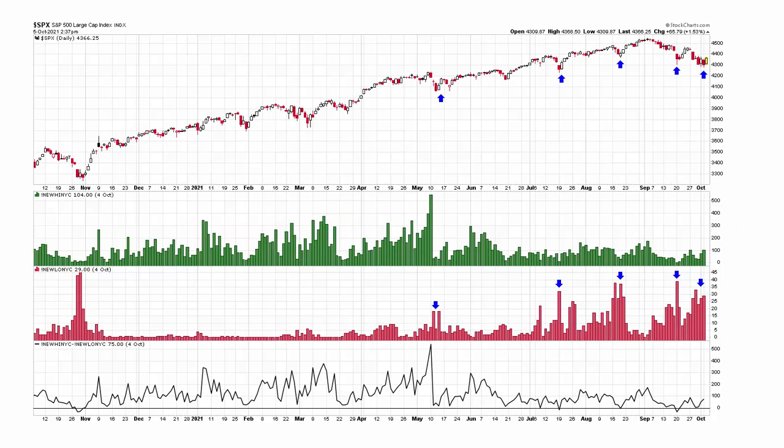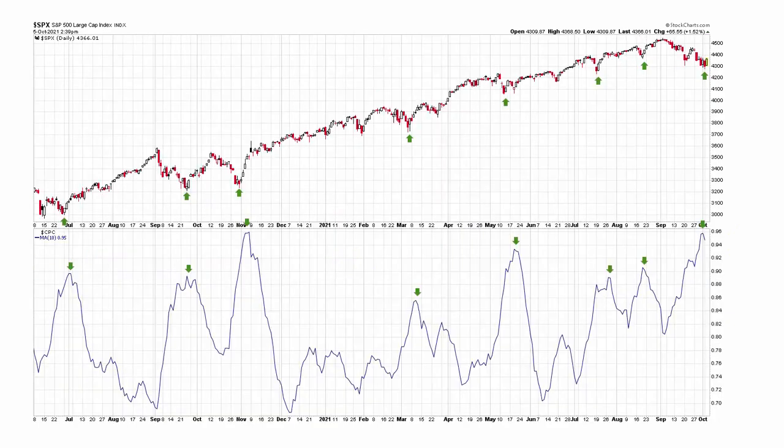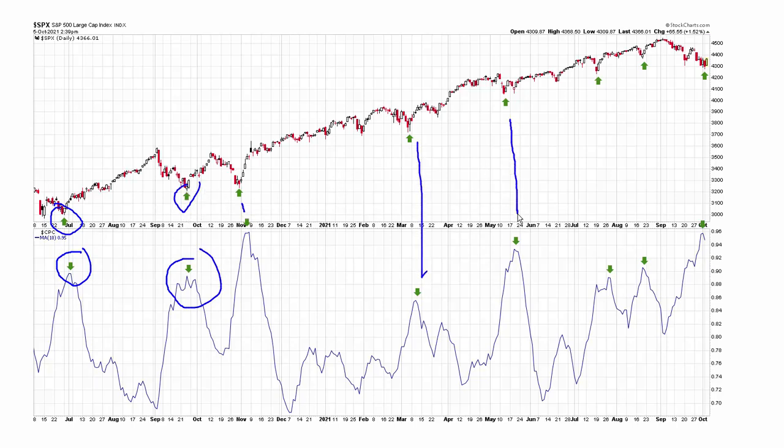All right, let's move on. Okay, a couple more here. This is the S&P 500 versus the 10-day moving average of the put call. Highs from the put call correlate pretty well with new lows. We got a high here, the market bottomed. High here, market bottomed, and same thing here. Same thing there, same thing there. You can line them all up.